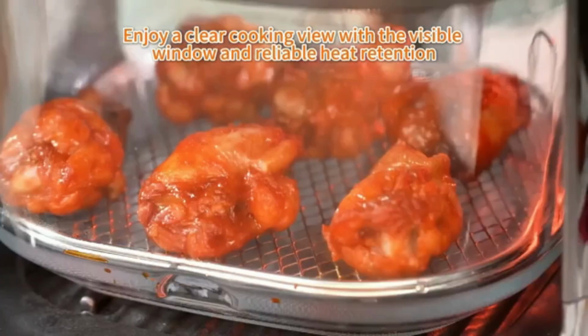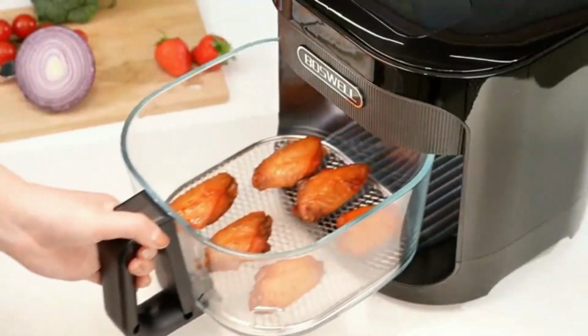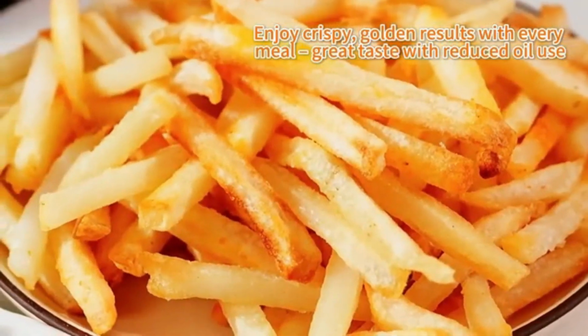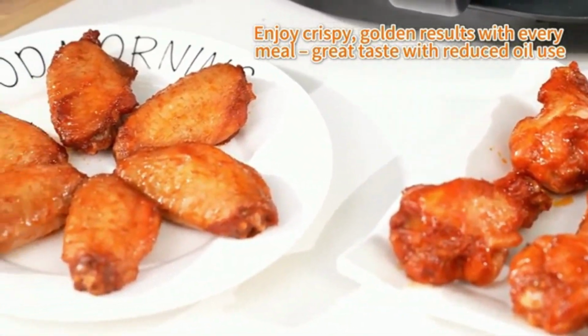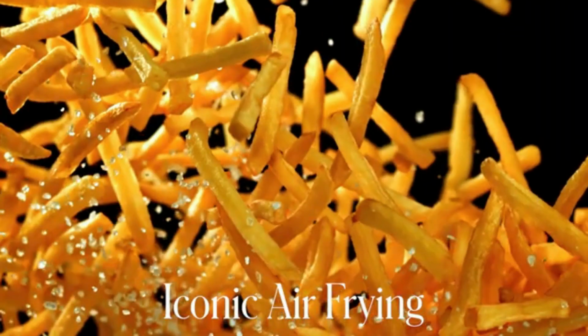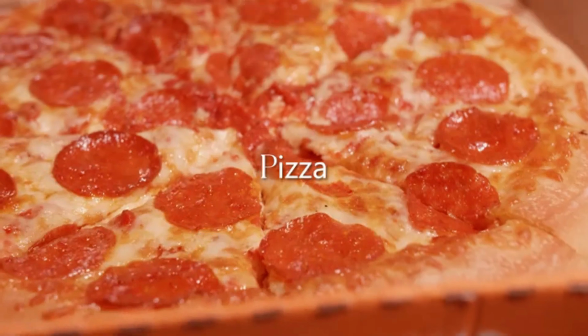Cosori's unique 5-fan speed system and precise 90 to 450 degrees Fahrenheit temperature control deliver professional-grade versatility, creating exceptional dishes across all functions with just one basket. Enjoy the same crispy textures as traditional deep frying with up to 95% less oil. Enjoy all your favorite fried foods without the guilt.